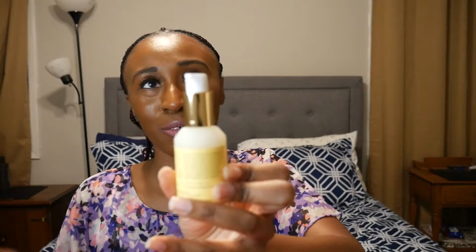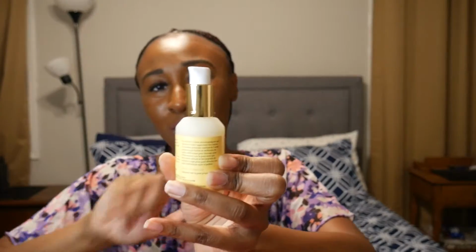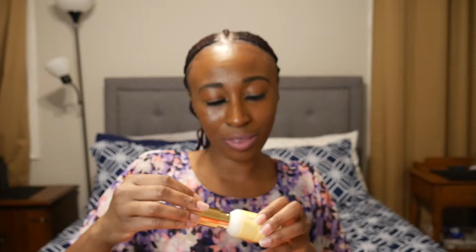So let's see what the applicator looks like. Okay, so just like a little squeeze, or not really a squeeze, but a pump. Just pump it out. Yeah, I'm really excited about this one, you all. Really excited about this.